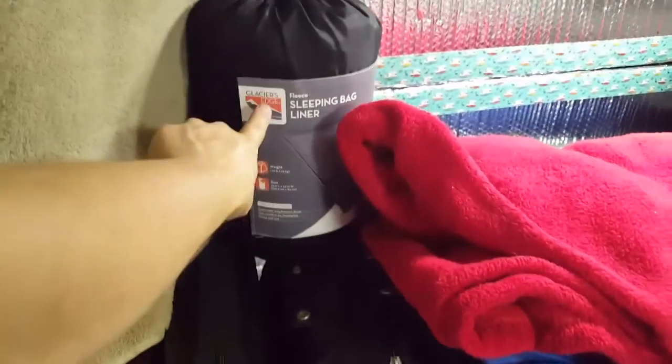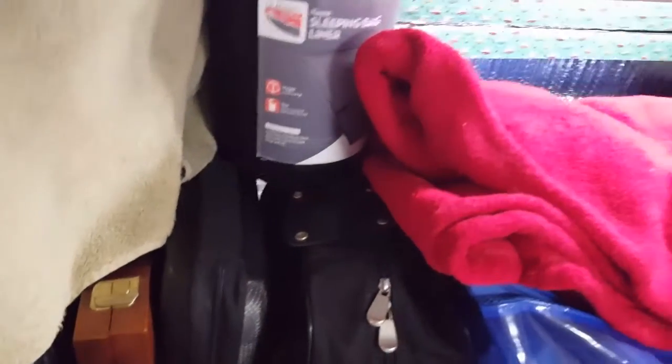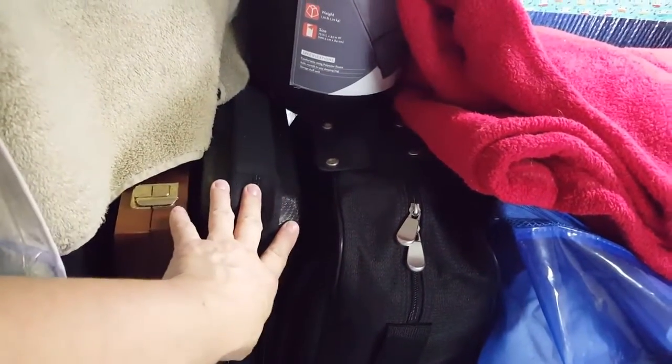I have a sleeper liner, which was highly recommended to me for extra warmth, and it's very thin and compact. This is a briefcase thing that I need to take care of my bills and some things like that.